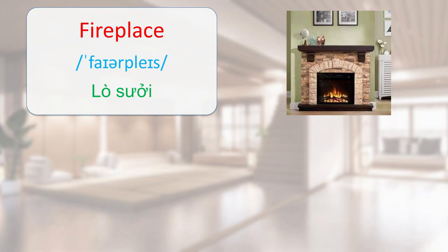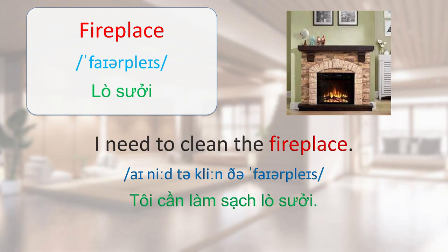Fireplace. Lò sưởi. Fireplace. I need to clean the fireplace. Tôi cần làm sạch lò sưởi. I need to clean the fireplace.